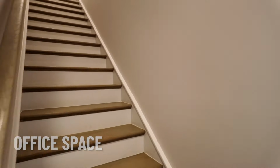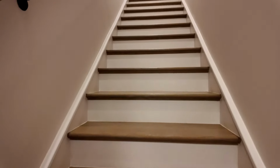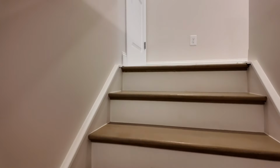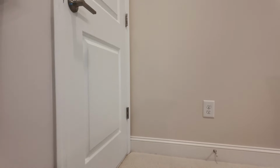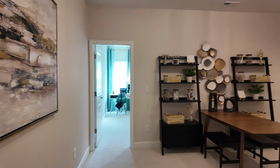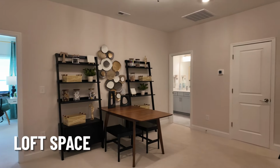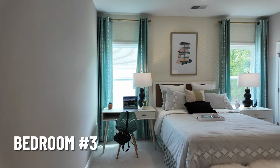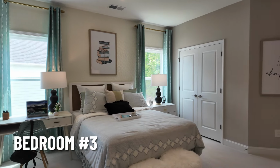Let's run upstairs here real quick and see what we've got on our second level. I know we're gonna have a loft space. Here we go. Indeed we do. Look at this. Nice and spacious. Look at that, beautiful. Got a full bathroom, I see. And yeah, we got a bedroom up here too. It's an amazing plan. I love it.